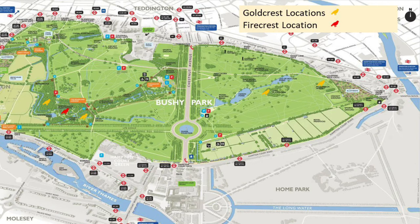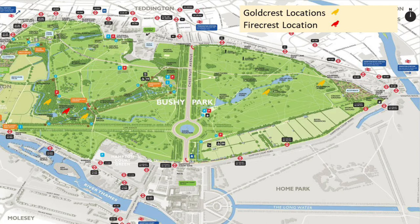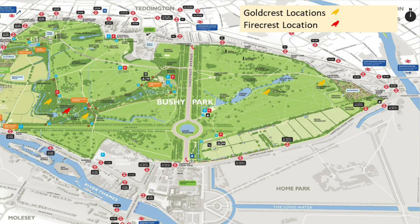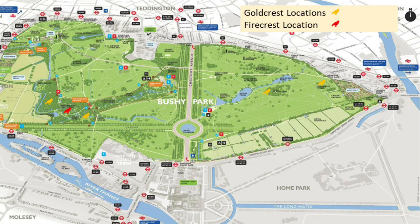But in the winter, the numbers of goldcrest increase, because in Scandinavia, especially in Finland, a lot of the goldcrests fly all the way down from Finland to the UK and to continental Europe. So we get an influx of birds, depending on how bad the winter is in Finland, and we get more and more birds coming.